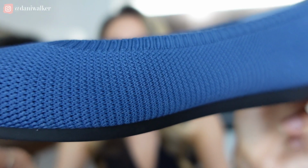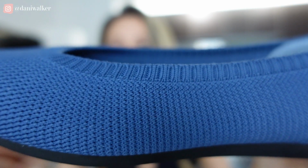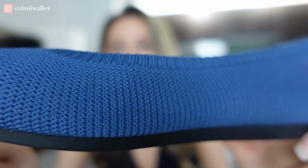As you can see, it's knit, which I love, which also is gonna help make it more breathable. Love, love, love them both.